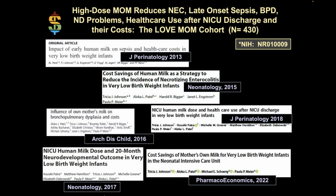We did not use any donor milk in this study, so babies either got differing doses of mother's own milk or formula. Furthermore, these relationships were dose dependent in that the higher the dose of mother's own milk, or the more exclusive that feeding of mother's own milk, the greater the reduction in these various complications.